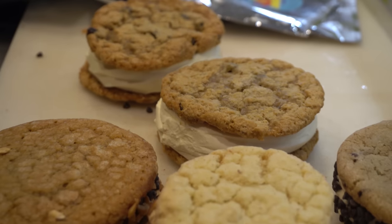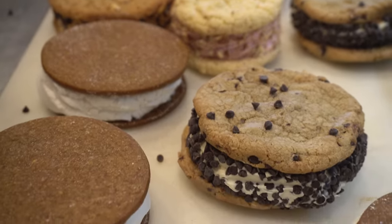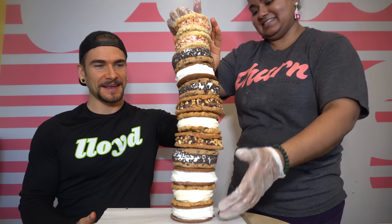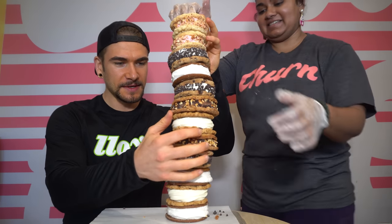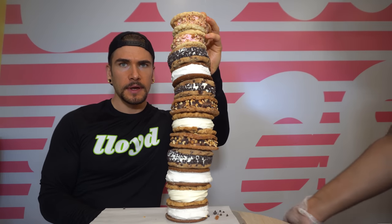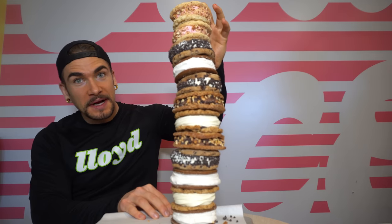I've never done an ice cream sandwich challenge before, and this thing is huge. I've seen a photo and they just stack these things up. It is 12 different sandwiches. They have a whole bunch of different flavors, but I think it's maybe 3, 3, 3, 3 or something like that. Nonetheless, like I said, 12 stacked ice cream sandwiches. It is going to be huge. It's going to be intense.